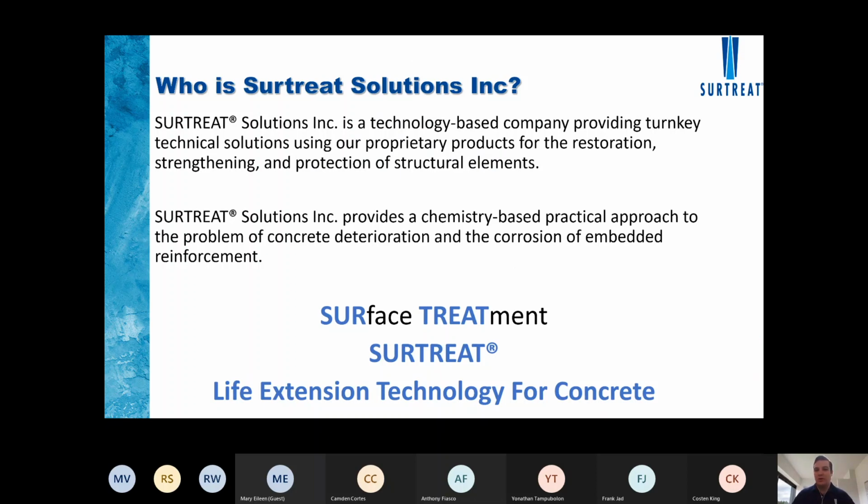We are a technology-based company, and our main focus is to provide turnkey technical solutions to strengthen, protect, and restore structural elements. Our approach is not like a traditional materials company. We focus on the chemistry of the concrete and the chemistry of concrete deterioration, and we do this with surface applied solutions. As our name states, Surtreat, it's a surface treatment. To summarize, what we do is create life extension technology for concrete.